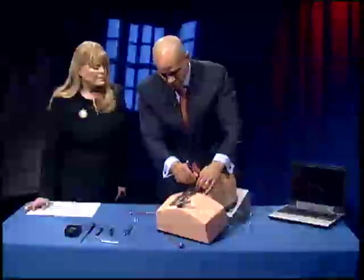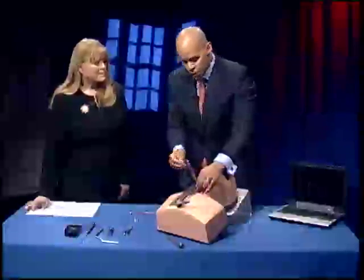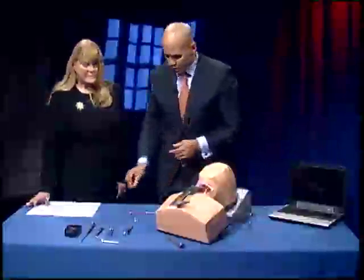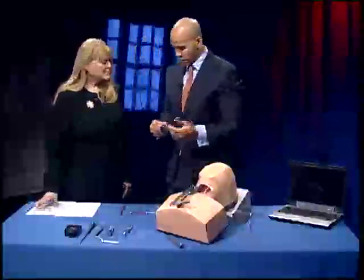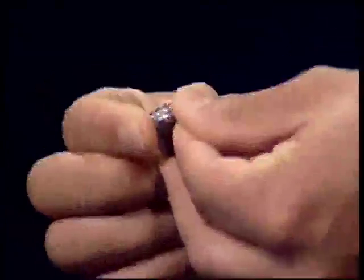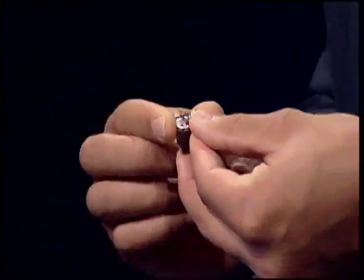So we put a sizer in, and we're doing this all with the fluoroscopic imaging, and we're watching this all on the screen. Once we're very satisfied with our size, we're going to choose our implant. Now, there's several different implants available on the market. This is an implant called the Prestige Disc Replacement System. This is a Medtronic implant. This is the first FDA-approved total disc replacement system.